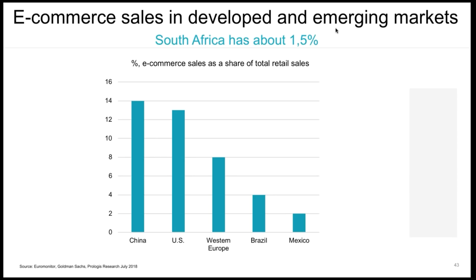Western Europe at 8%. Mexico 2%. South Africa, 1.5%. And we're growing about 10% a year. We don't see South Africa going to these 10, 12% levels because of challenges around logistics, distribution, and the cost of doing that as well. So it will grow, but not at a fast rate.